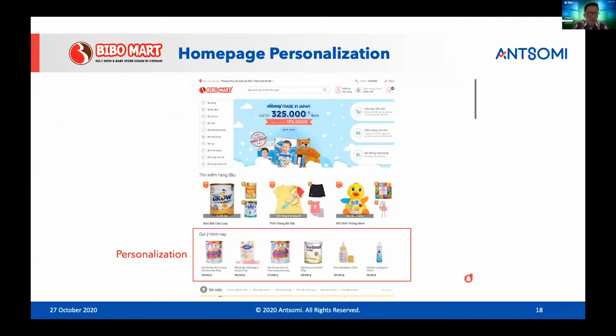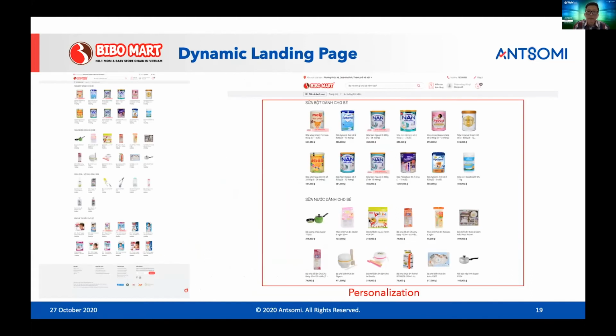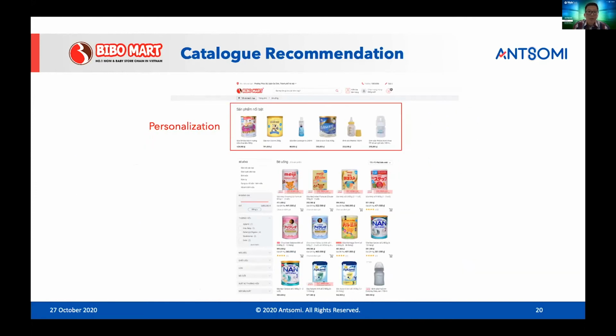With the data collected, we start delivering a personalized experience to the visitors. On the Bibomark homepage, we deliver personalized product highlights to the visitors, which is highlighted in the box. When the homepage banner is clicked, we deliver a dynamic landing page with the visitor's interested products. And when they browse a certain catalog, the catalog recommendation is also crucial, based on the visitor's browsing behavior.